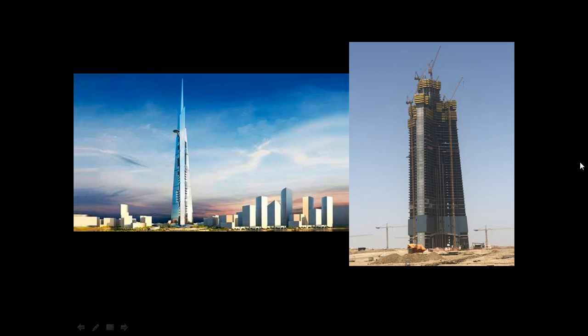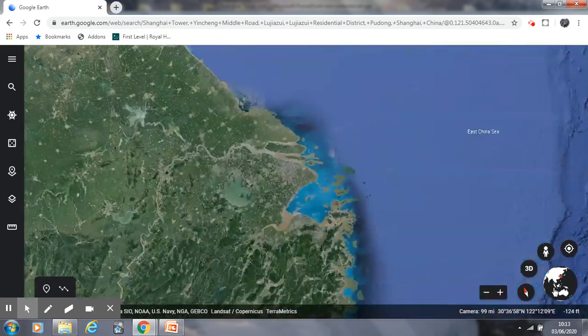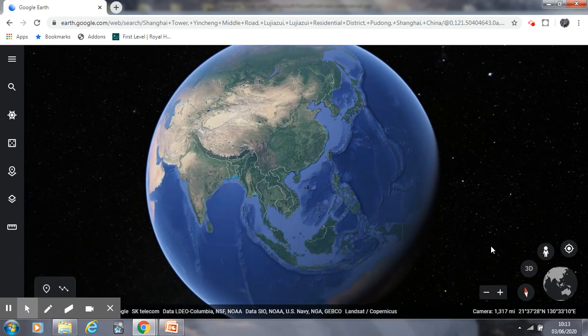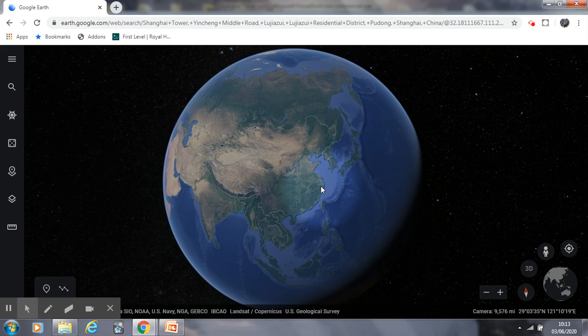Kingdom Tower, or the Jeddah Tower, and that is in a country called Saudi Arabia, which I'll just very quickly show you. That'll be our last thing. I'll just leave Shanghai Tower. We'll leave China. We'll leave Beijing. So I'll just stop it there. I'll just quickly show you. Here is Shanghai, and Beijing's just up here, just further north in China.